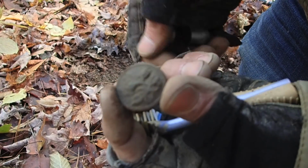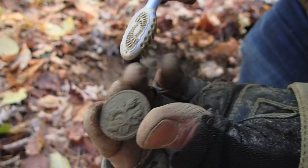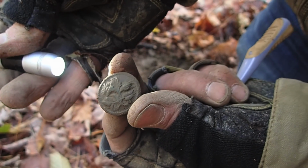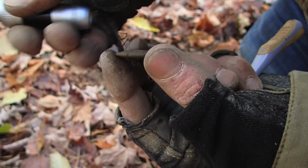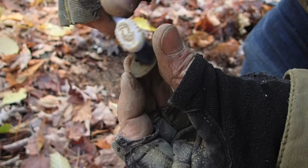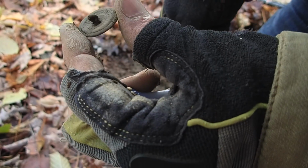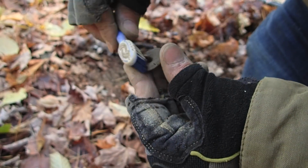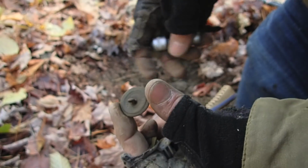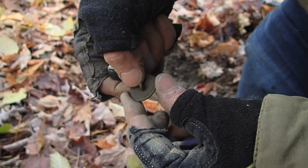It's floral. I always thought maybe it was a military button, but it is a beautiful flower. Another one. You see that? I do. Now, what I'm looking forward to here, we've been trying and trying and trying to find a coin today with a date on it so we could get a for sure time frame on this place. And this has a back mark, which I think will do it for us.